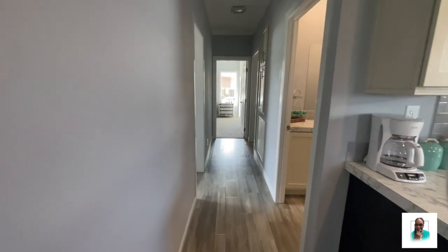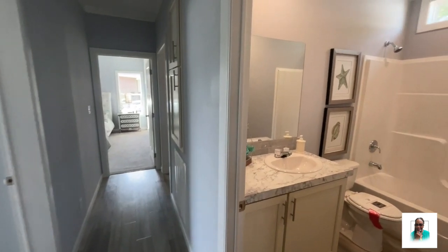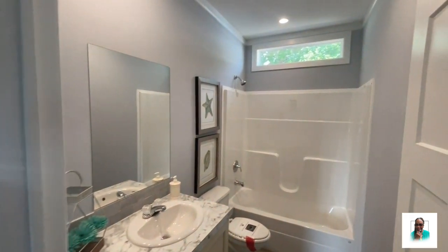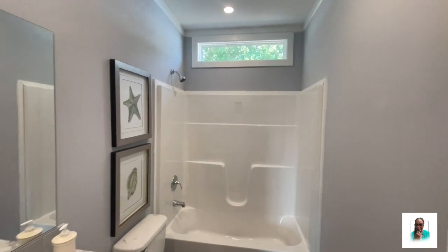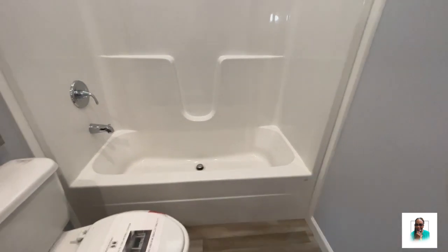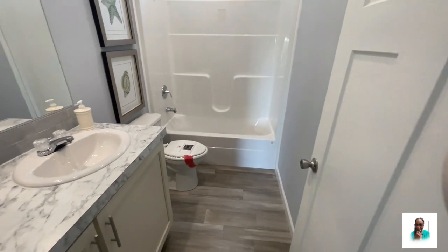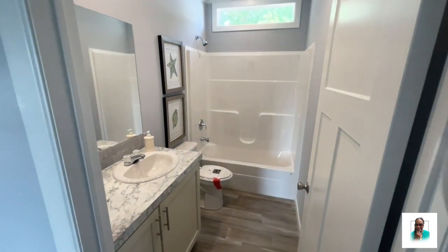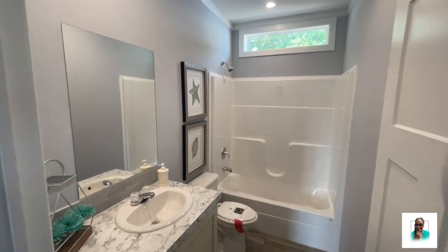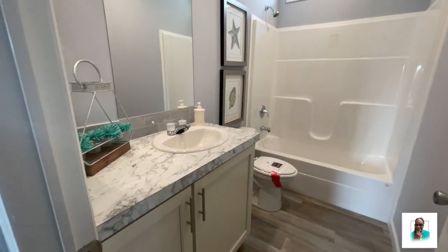All right, down this hall, the first room you get to on the right is your bathroom. It will serve as your guest bathroom and also the bathroom to your additional bedroom. Love the fact that it has a transom window in here. Love the built-in tub and shower. I love the walls in it. Love it. It's real durable. You have a lot of counter space in here. Really nice bathroom.